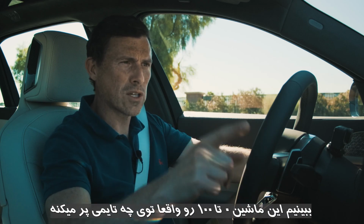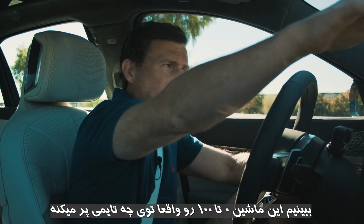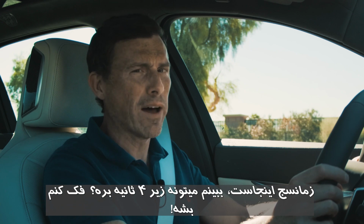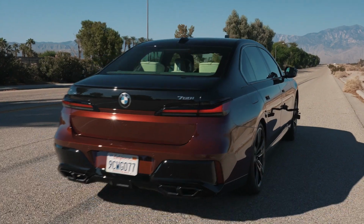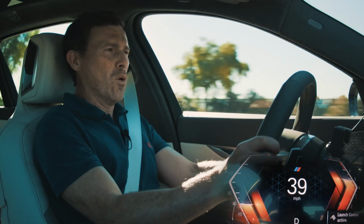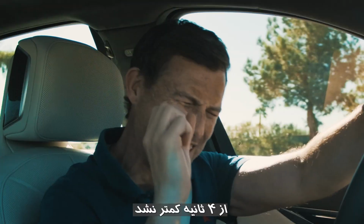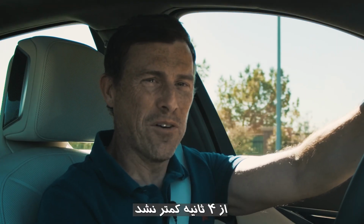What will this car do 0 to 60 in reality? We're going to find out here. I've got my specialist timing gear. So will it do a sub 4 second? I think it might. Launch control activated. Whoa, feels quick. 0 to 60, 4.04 seconds. So didn't quite beat the 4 second barrier.